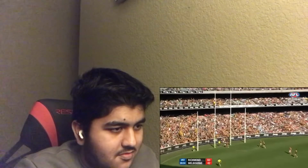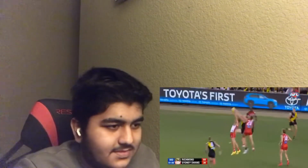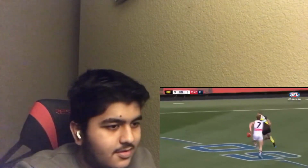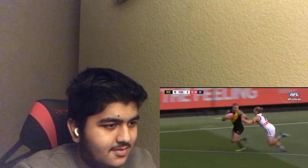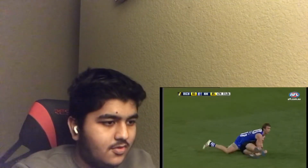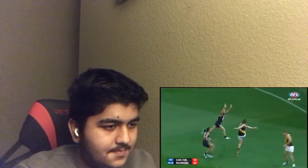Long ball inside 50. Lynch comes at it again. Bam. He just grabbed the ball, made it to the mark. Wow, that person fell and still grabbed the ball. He still grabbed the ball. Just looking at the expressions on the Carlton medical staff there, they're not writing him off by any means.